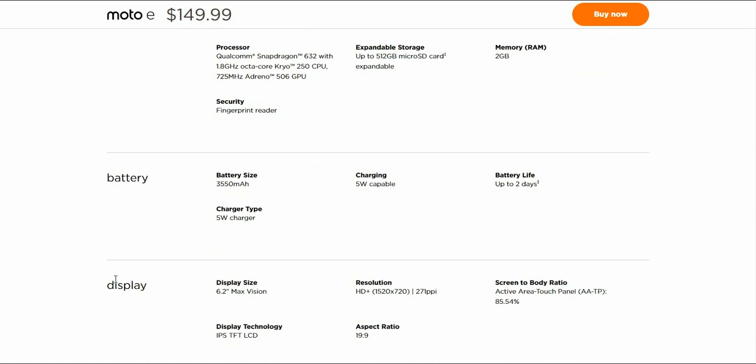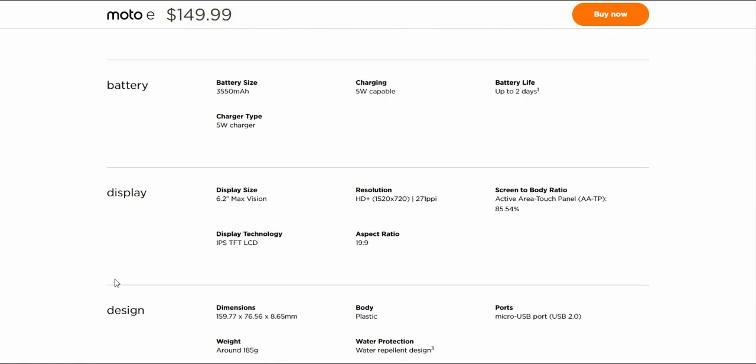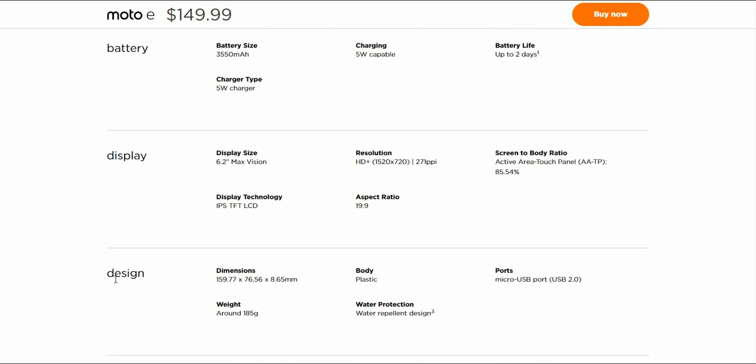Battery size 3550, 5-watt capable, 2 days of battery life, 5-watt charger. Display 6.2 inches, Max Vision HD+, that is 720 by 1520, 271 ppi, and you get a screen-to-body ratio of 85.54%. It's an IPS. The display technology is IPS TFT LCD, and it is a 19:9 ratio.